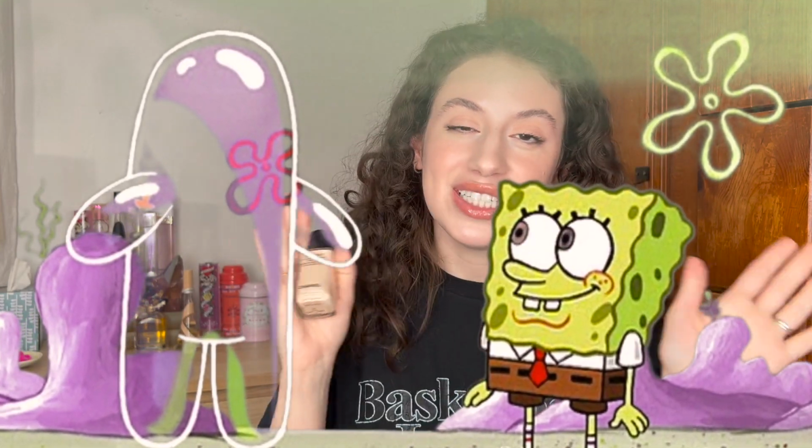Look, I bought this because Hannah Louise posted and said it made her look like the sheen on a bubble. I want to look like a bubble. Like, I want to look like the SpongeBob SquarePants bubble, like the bubble on the show. Like, that's what I want to look like.